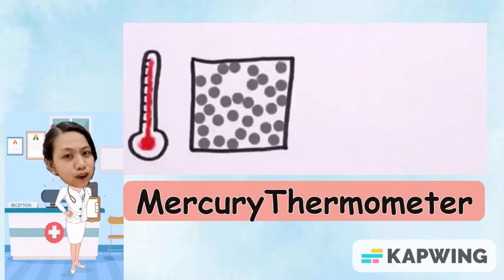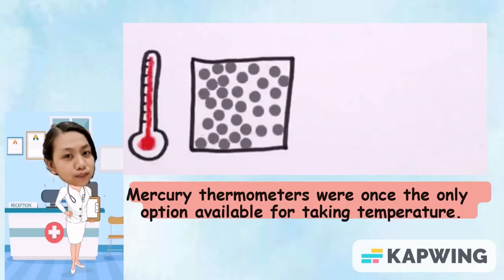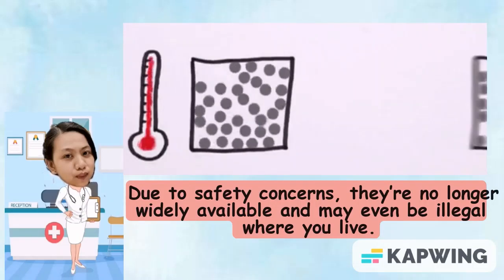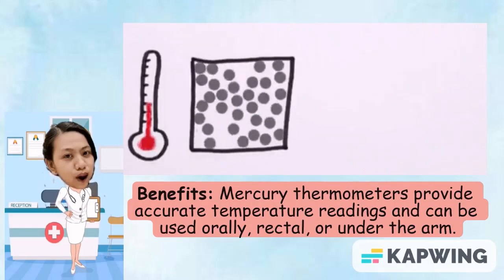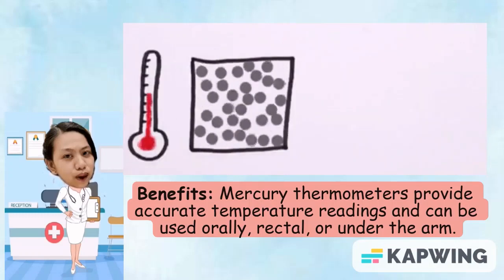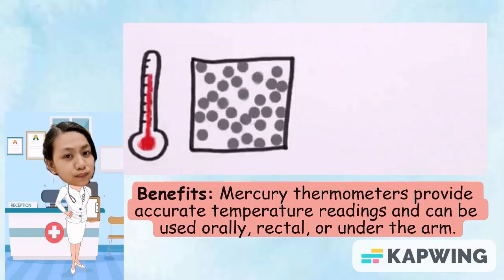Mercury thermometer. Mercury thermometers were once the only option available for taking temperature, but due to safety concerns, they are no longer widely available and may even be illegal where you live. These are the benefits of mercury thermometers. Mercury thermometers provide accurate temperature readings and can be used orally, rectally, or under the arm.